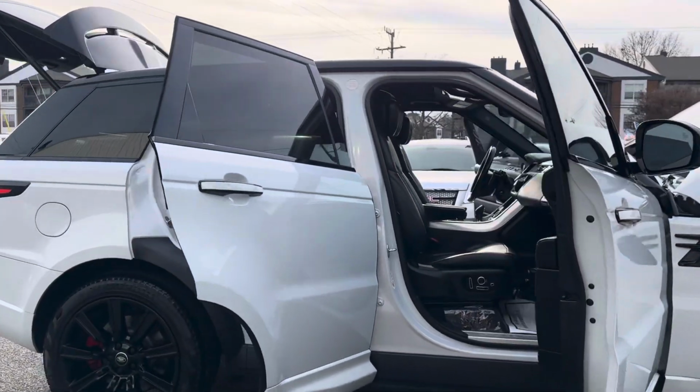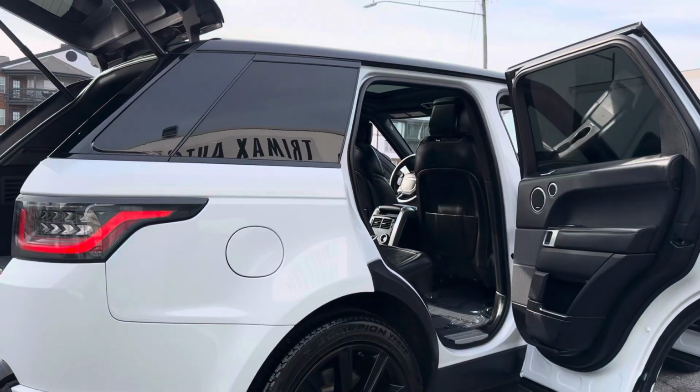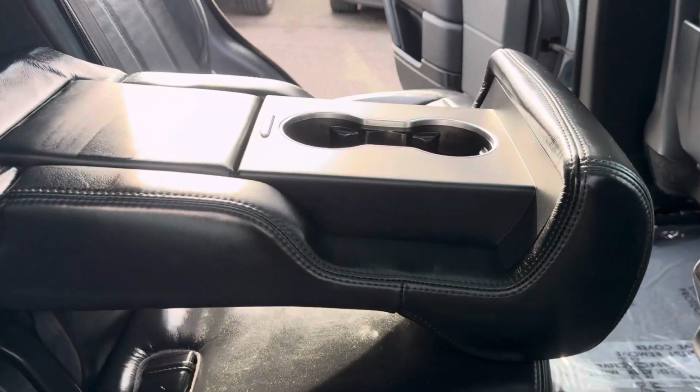But this is a special one. Pearl white with black leather, and I don't know if you guys can see it in the camera. Yeah, you can. This is how the leather is in the centers and solid on the edges. That's your armrest. We can close that up.